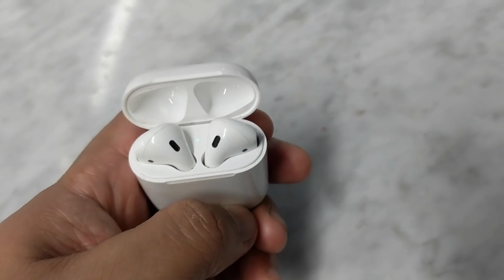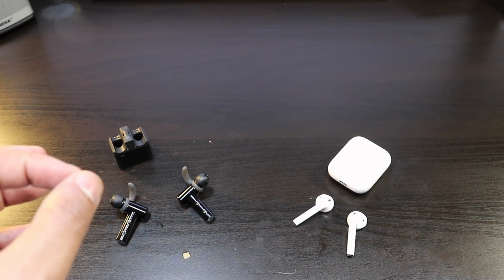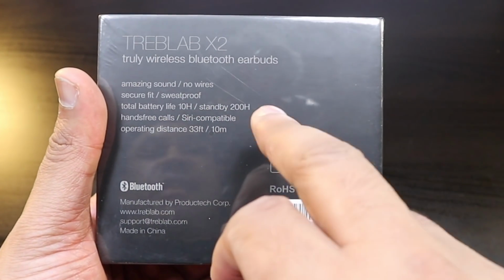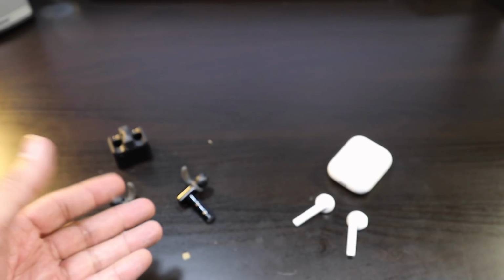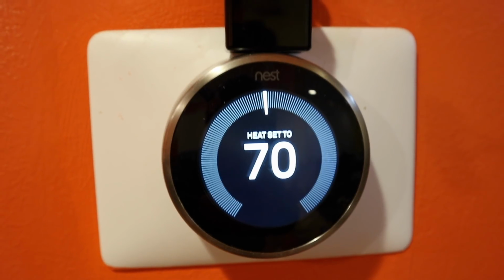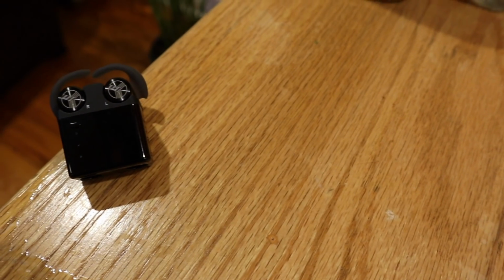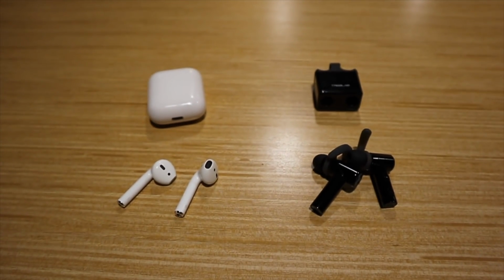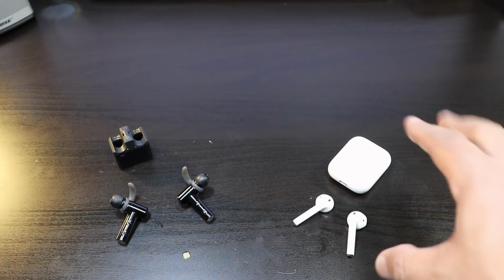The Treblab X2 is around 4 hours of battery life. I know Treblab is touting 5 hours, but it's very hard to get 5 hours of battery life with these Treblabs because you're going to listen to it at a very good volume. You're going to raise that volume because the sound just gets better when you raise that volume. So you're going to listen to it at higher volumes, and that's probably what's bringing down that battery life. So I would say battery life on both earbuds, at least right now, is kind of a toss-up. But overall, the AirPods gives you better battery life.